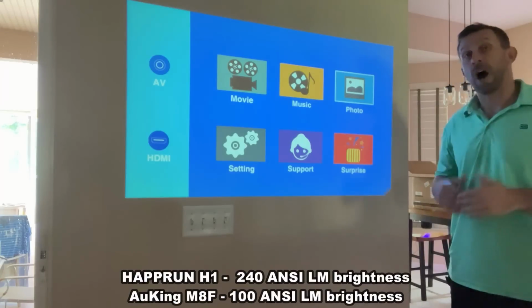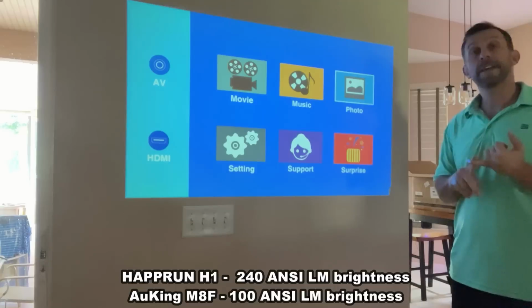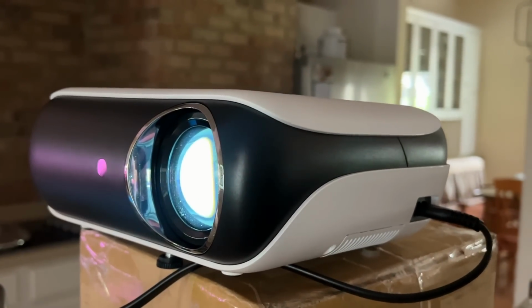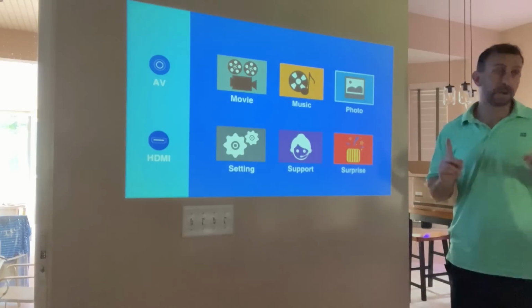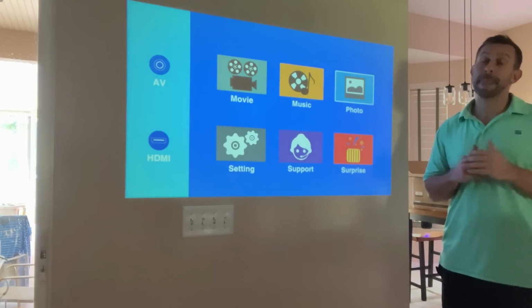lumens on this are through the roof. So, what does that mean to you? Great color, great brightness. It's got a big crystal clear glass lens that's going to amplify and make your screen look fantastic.